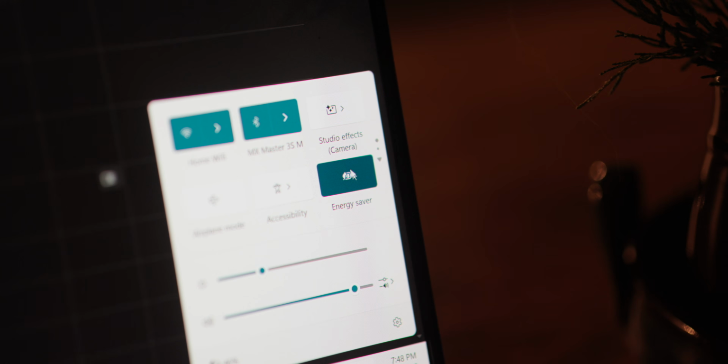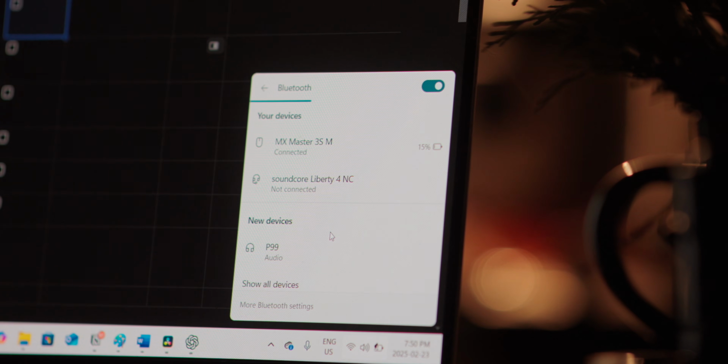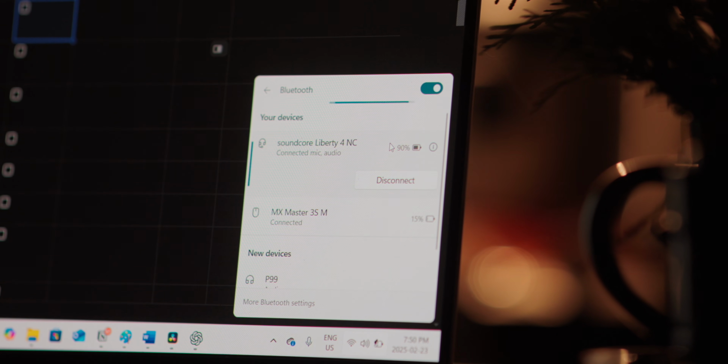I was very anxious about it. With how my settings are set up, Energy Saver automatically kicks in at this percentage point, and after an hour of continuous use with max brightness, Wi-Fi on, and Bluetooth earbuds connected, I only lost 3%. That's incredible. At this rate, I still had like 4 to 6 hours left, which is reassuring when you're down to just 18% on this computer.